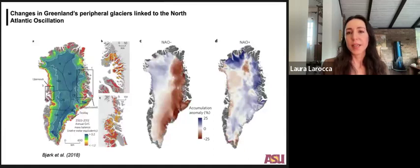In 2018, Anders and others used historical air surveys and the SPY satellite imagery and also remote sensing products to map the length fluctuations of an additional 350 peripheral glaciers and ice caps in East and West Greenland since 1890. And they showed that regional changes in ice volume as reflected by changes in glacier length are related to changes in precipitation associated with the North Atlantic Oscillation.